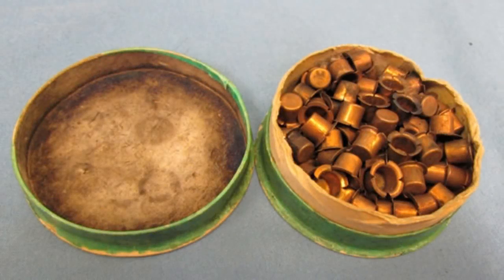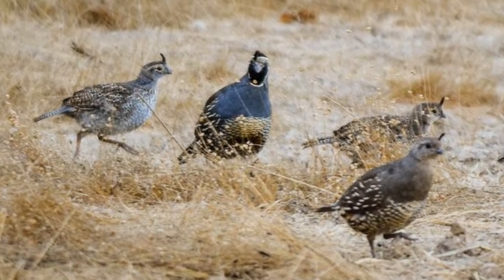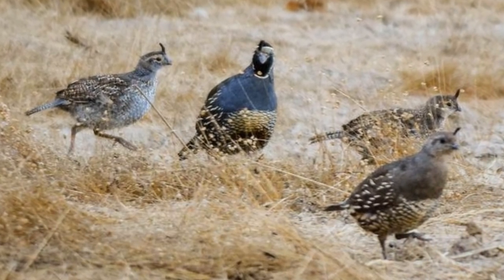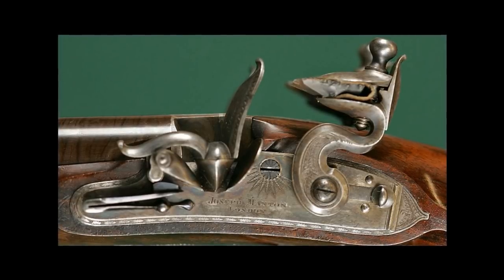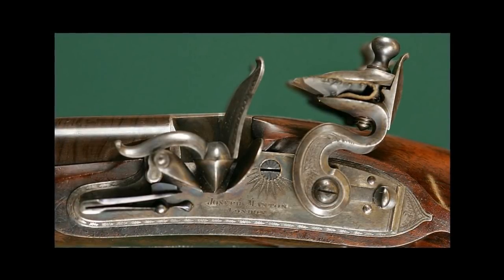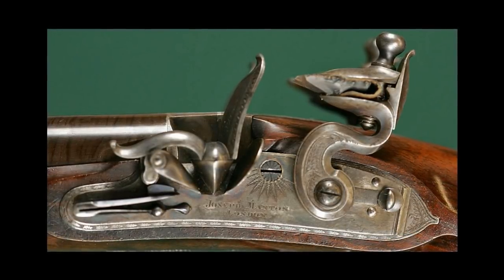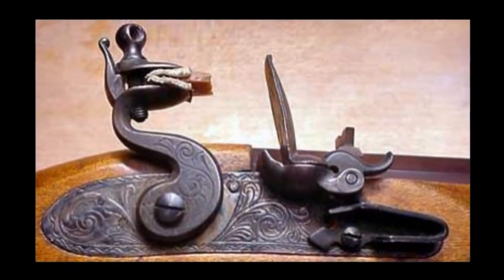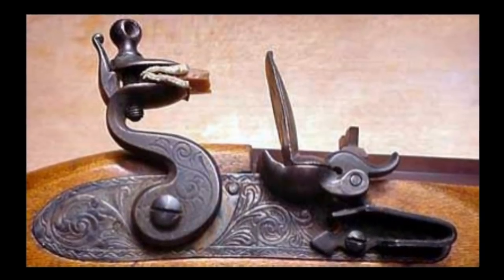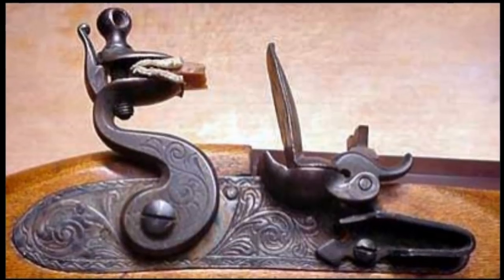The invention of the percussion cap revolutionized firearms at the time. But did you know that the idea was prompted by watching birds? We'll get back to that in a minute. Prior to the invention of the percussion cap, guns were fired using a flintlock system. A piece of flint attached to a hammer would strike a metal plate and produce a spark that would ignite a primer charge, which would in turn ignite the main charge. The problem with this system was that it was very unreliable in wet weather.